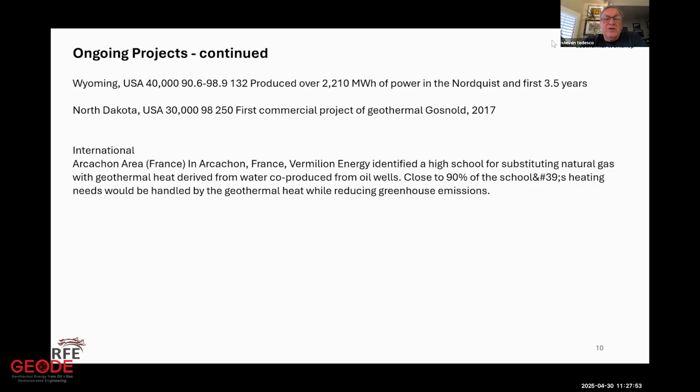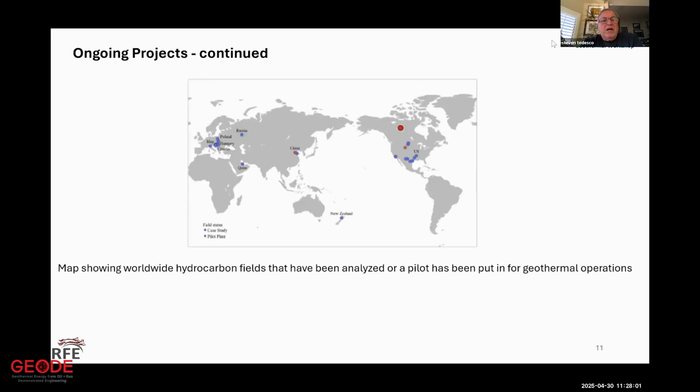And there's not many fields in France, so I'm assuming this might be either in the Paris Basin or down in the south where they have their large gas field. Now, this is a map showing worldwide hydrocarbon fields that have been analyzed or had a pilot put in for geothermal operations. You can see the Russians are doing it, the Chinese are doing it.